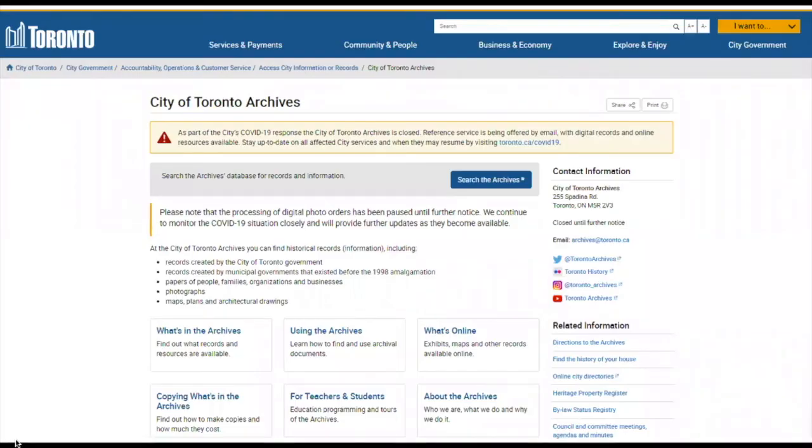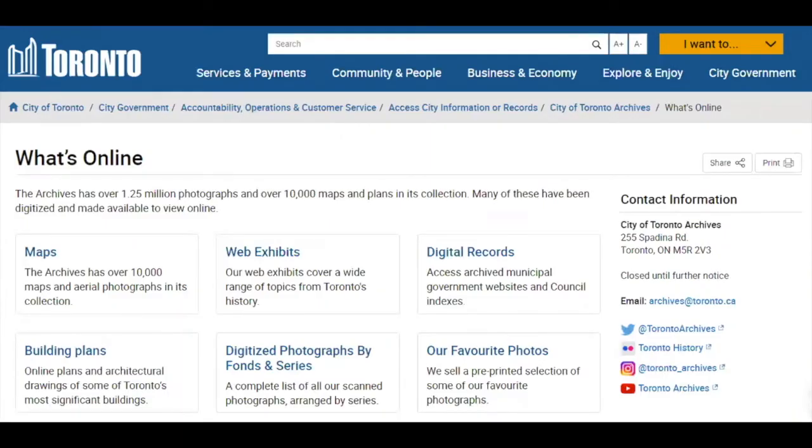There are some wonderful map resources available to you online. I'm going to start you off at toronto.ca/archives. Keep in mind that you don't need to write down web addresses. You will get these links. Now, to find our maps collection, it's in the What's Online link. Click on that now. It'll take you into a What's Online landing page.